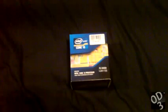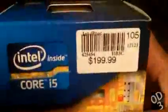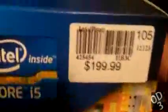Also, there's other things like VSync and performance increase, but I'm not going to get into that now. So this, I got a really good deal. Let me switch this to macro focus. There we go. It says right here it's $200. I did not pay that, and this chip just came out about a month ago.